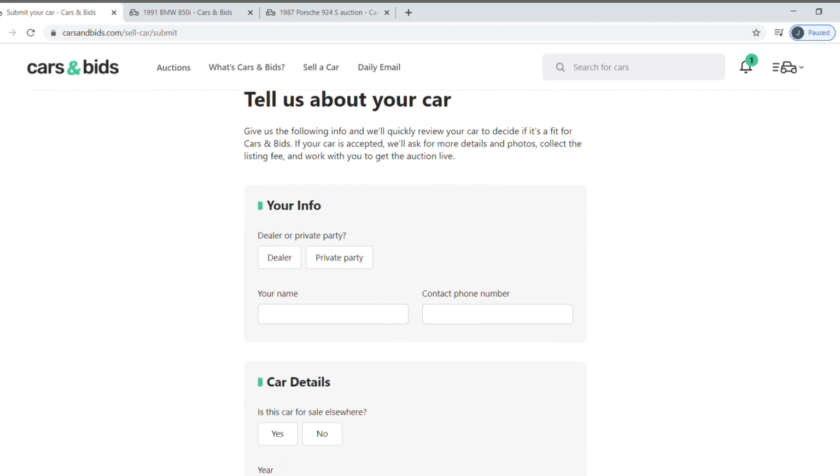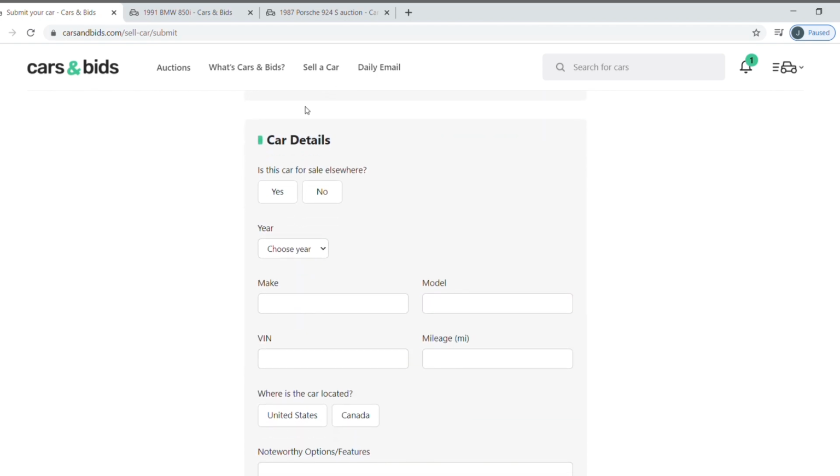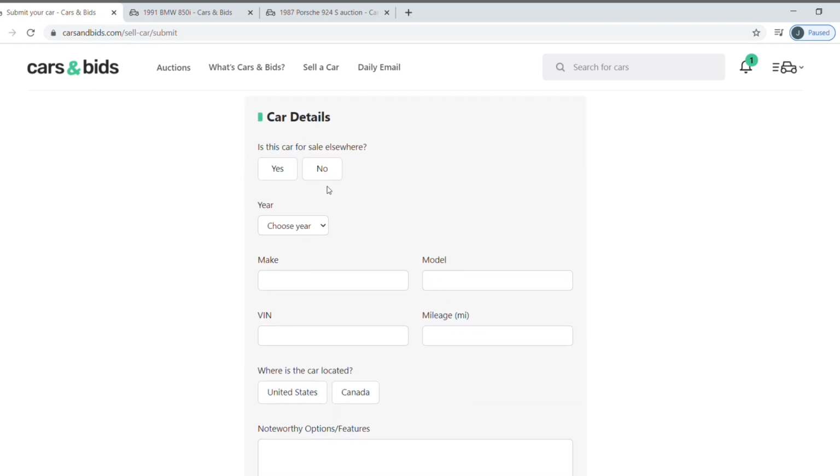We're a dealer. You put your info in. They have, is the car for sale anywhere else? Don't list it somewhere else if you're going to sell it on one of these auction sites. Be fair. Don't tempt yourself on getting a different offer. That's kind of a shitty thing to do, to pull an auction in the middle of it. Kind of frowned upon. No one likes that.